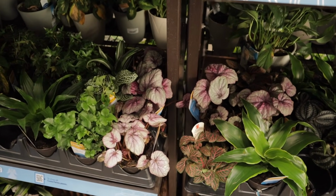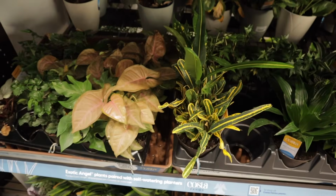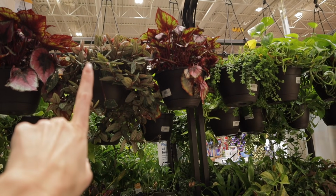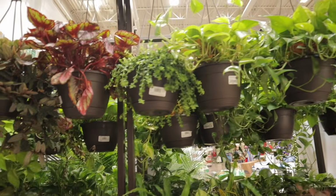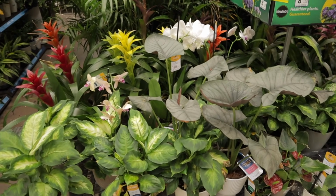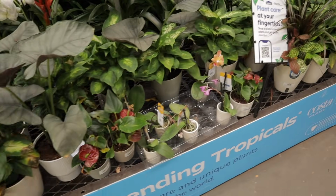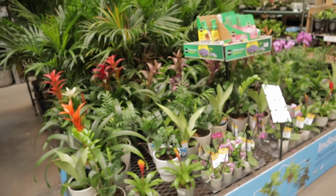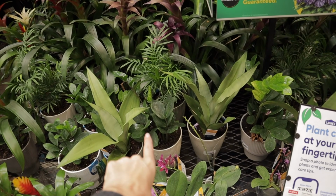Oh, look at the pink Rex begonias. Oh, this is a really beautiful pink syngonium. Rex begonias there. Another curly lipstick plant back there. Polynesian ivy. Golden pothos. Okay. Alocasia. These are $20. Dieffenbachia. Cute little orchids. They have some big majesty palms kind of all mixed in here. Moonshine snake plant, 20 bucks. ZZ plant.